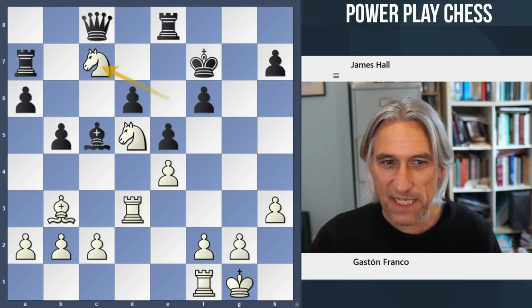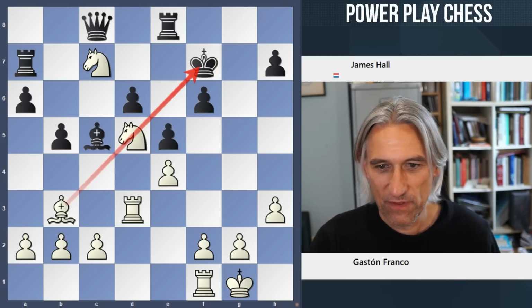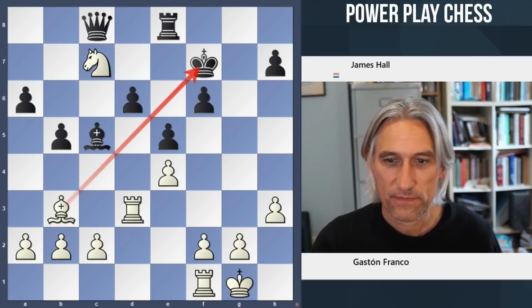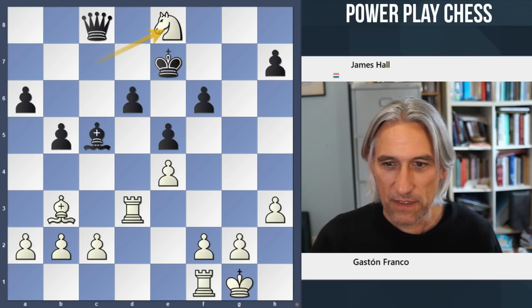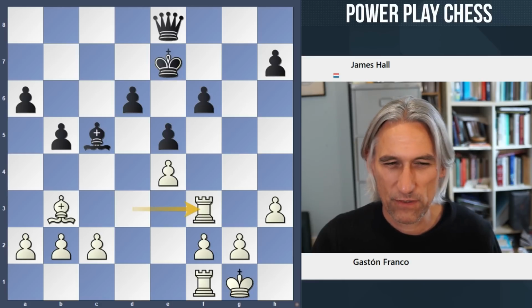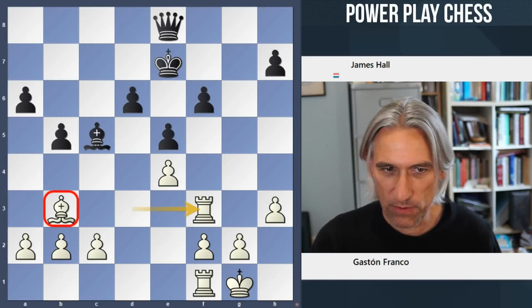And now knight e c7. So the other knight goes into c7 and starts to open up this diagonal. So if rook takes, discovered check. Knight takes, and rook f3. Well, two rooks against the queen should be winning for white. Certainly with that fantastic bishop.